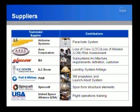ILC Dover is working on the landing system airbags. Pratt & Whitney Rocketdyne is working on the abort system, the engines associated with that, and the tanks and the integrated system. Spincraft is a provider of the spun-formed domes that we use to build our pressure structure out of. And finally, on the list here is USA, who will be helping us with some flight ops and training activity. In addition, we are teamed with Bigelow and Space Adventures as potential users in the future, and so they're helping to define the requirements of our vehicle as we move forward. Next slide.